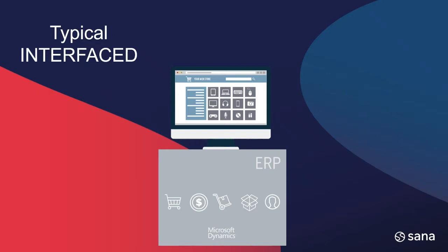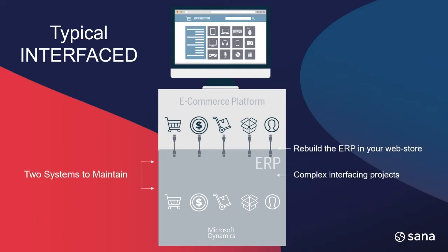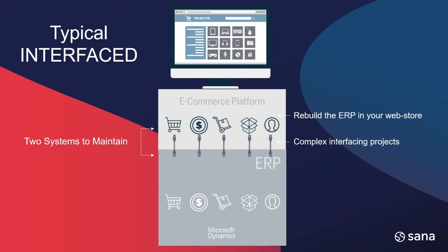And that basically comes down to the fact that most solutions out there, those solutions you might have heard of, are interfaced solutions, which basically means that pricing information for customers, stock information, shipping data, personal customer information and order data, all of those different connections need to be plugged into the ERP individually, and those separate APIs need to be managed individually as well, which can basically mean there are two separate systems to maintain. You have complex interfacing projects which need to be upgraded and supported independently, as you basically need to rebuild the ERP information into the web store, which can cause challenges.